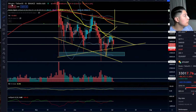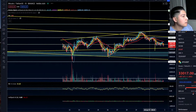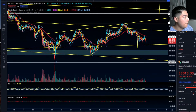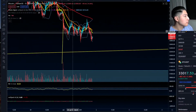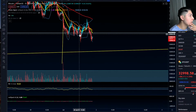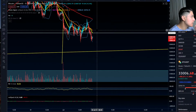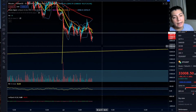Let's zoom in a little bit more. Let's do the 15-minute chart just so you guys can see all the price action. Yeah, so it's just looking really weak. It's been hugging this area of support so much, breaking through above. It's not looking crazy good right now for Bitcoin. It looks like we are going to make that next leg down.